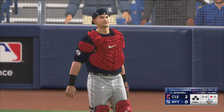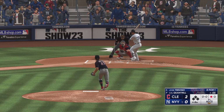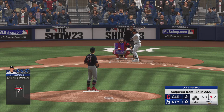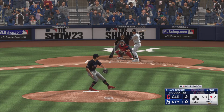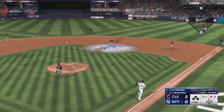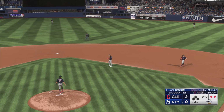Well, that was a pitch you've got to crush. Unbelievable that he missed it right there, and I'm telling you, he is going to be frustrated with himself until his next at-bat. Trevino swings through that one as he comes to the plate for the second time today. Next pitch is popped up. Jimenez pulls it down, and there's two gone.